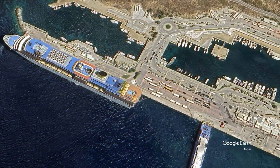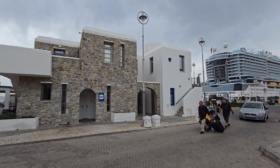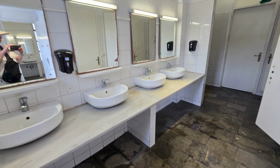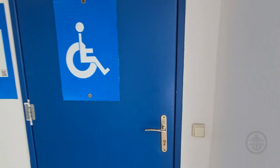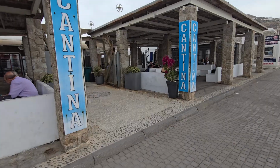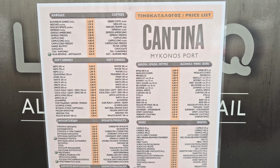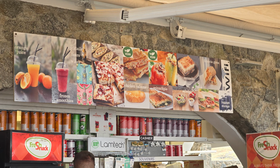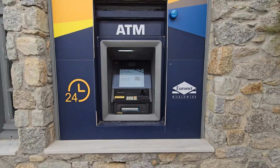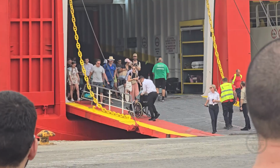For that, walk about 5 minutes to the ferry terminal, where you'll find not just toilets, but a small cafe and snack shop, and ATMs. Inter-island travel is a big part of their tourist business, so this place always gets busy.